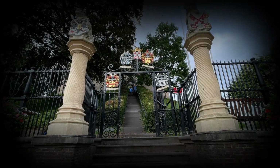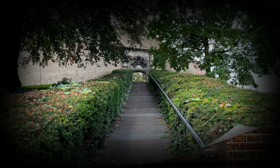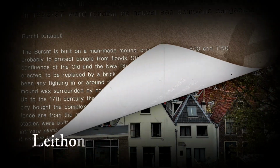Did you know that? Leiden was formed on an artificial hill, today called the Burcht of Leiden, at the confluence of the rivers Oude and Nieuwe Rijn, Old and New Rhine. In the oldest reference to this, from 860, the settlement was called Leithon.